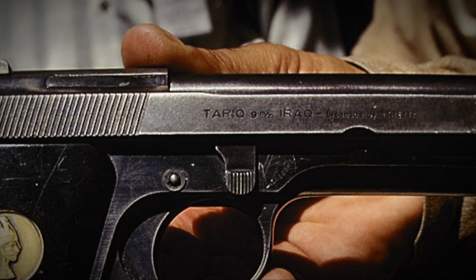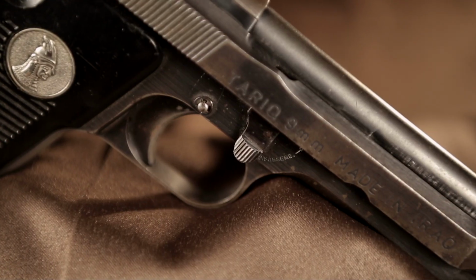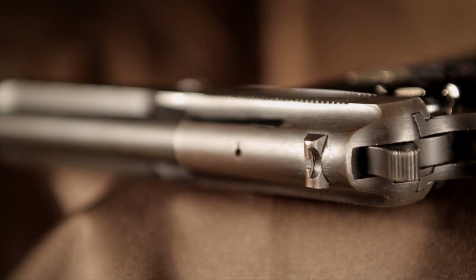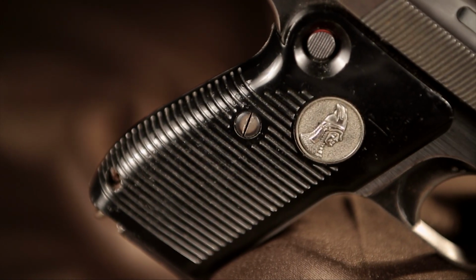They had shut the factory down for a while. Then in about 2000, I think they opened it back up and they continued to make the guns. The early guns looked like they were made under ideal conditions. Some of the later guns, or even guns that have been well used, you typically don't see nice Tariqs.